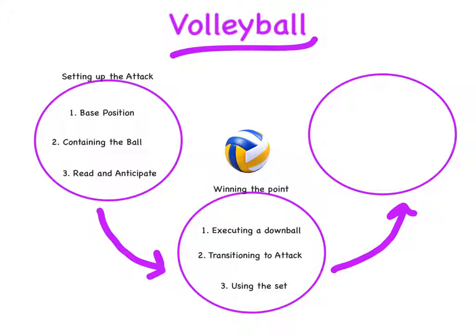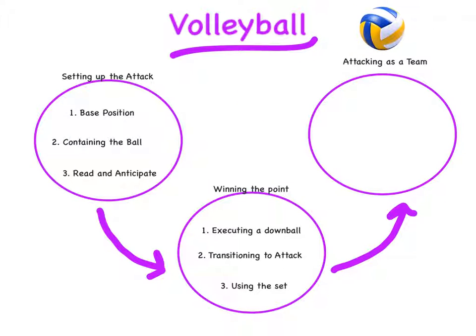Once the students are able to transition to the attack, we're going to use the set in order to make a more controlled and calculated attack on the opponent. Lesson 3 will focus on attacking as a team. Students will attack as a team by effectively receiving a serve and transitioning to attack.